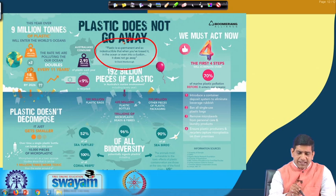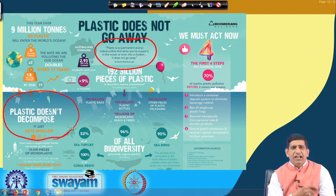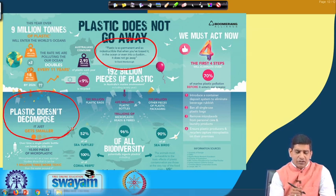So it says plastic does not decompose. That's why it is not actually supposed to decompose, because the whole purpose of plastic was that it has a very long life. So you can make a plastic product and it will last for a long time. When it gets into the environment, it gets broken up into smaller pieces. So a single plastic bottle can break down into 10,000 pieces of microplastics.